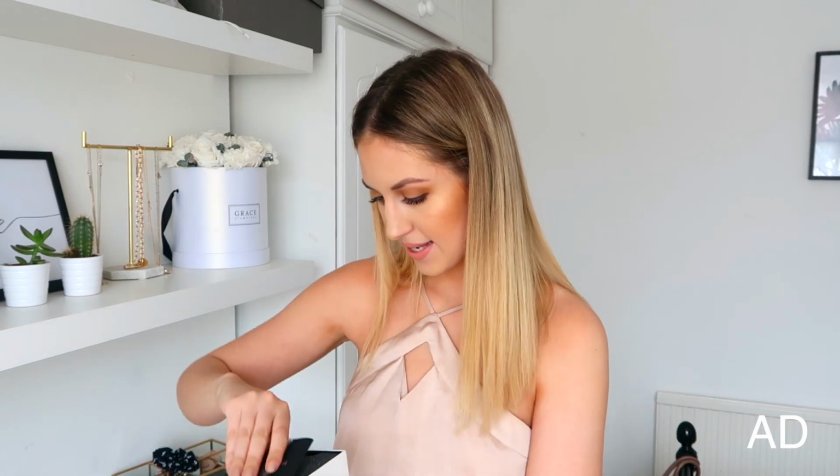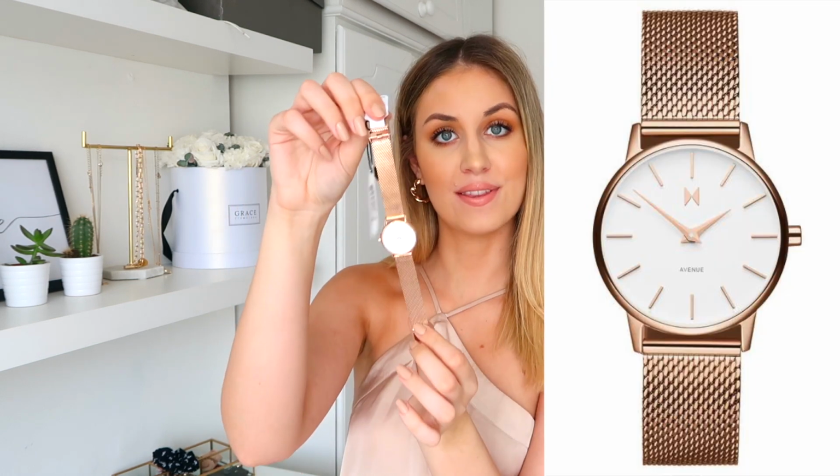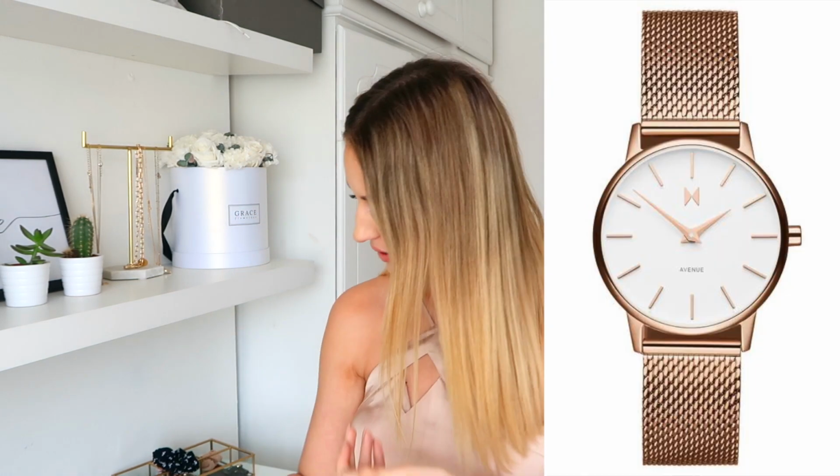And then the other thing I got from Movement, let me unbox this as well, is this little watch here. Not sure if you can see, but it's such a cute little watch. Let me take the plastic off it so you can see it better. Okay, so this is what the watch looks like. It's in the rose gold. I think the style of this is the Lexington. I think that's what it's called, and it's the 28mm one.